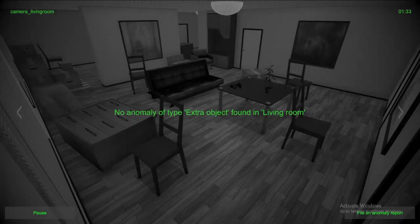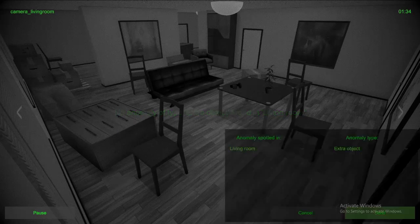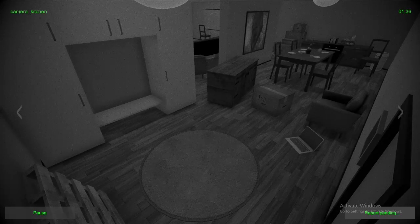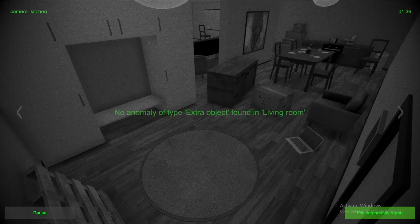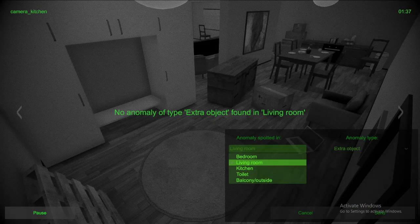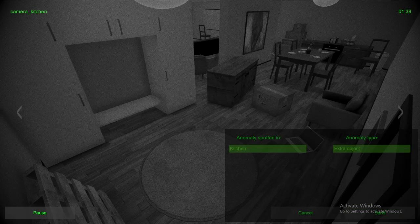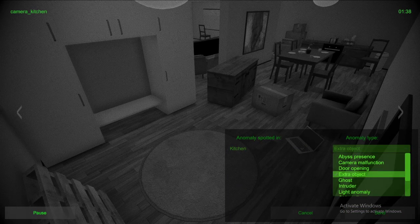No. No extra. What? It moved. It's not extra, it's moved. Damn it! I hit the button too quick. Wait a minute, that's not... Hold on. It's because it's the wrong room. We're seeing into the kitchen. So kitchen moved, because there's supposed to be four at the table. Yeah, kitchen object movement.